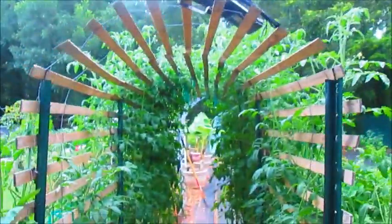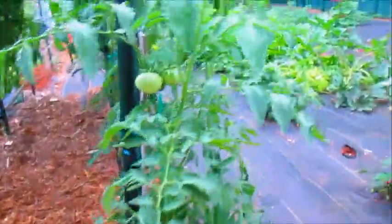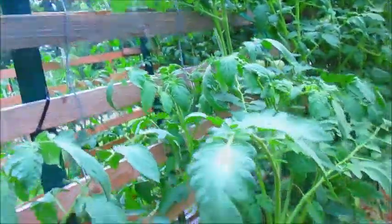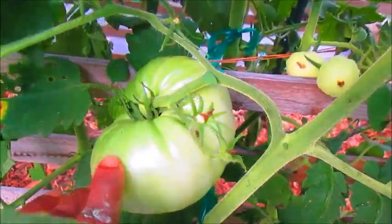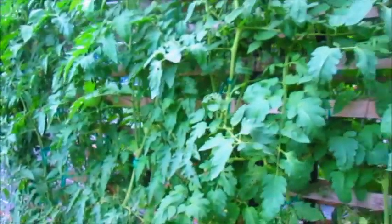And this is the other side of the tomato trellis. And these are the newer tomatoes, and they're starting to grow up and over the trellis as well. This is the other side of the tomato trellis with more tomatoes growing. Look how large these tomatoes are. So yeah, it's doing really well, and I'm really happy that I decided to grow tomatoes this way this year.